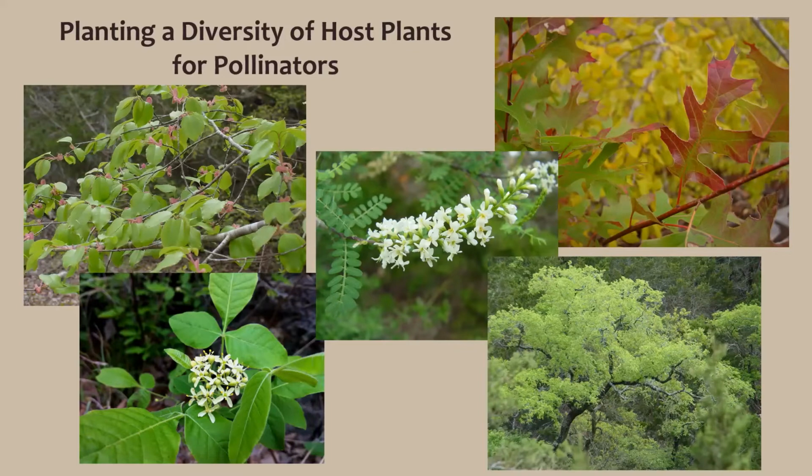The one down on the lower left-hand side there, with the three leaflets, that is wafer ash, and wafer ash is an understory forest plant that we use a lot. It's in the citrus family, and it's the host plant for tiger swallowtails and giant swallowtail butterflies. So we want that in our preserve system, so we plant a lot of that as well.